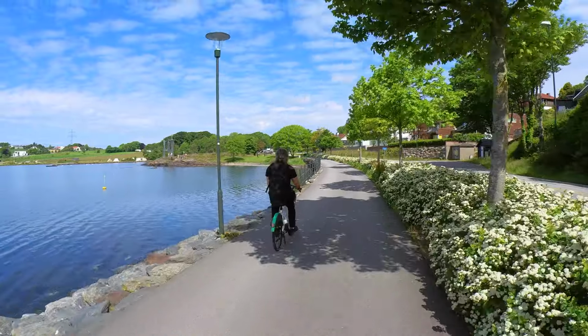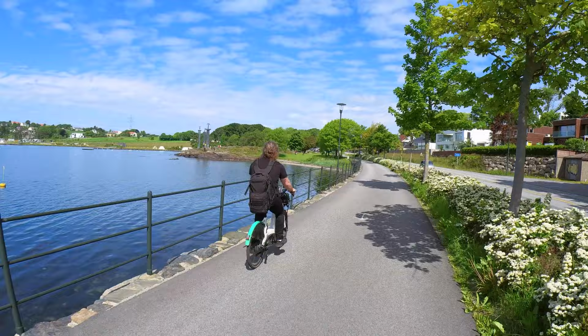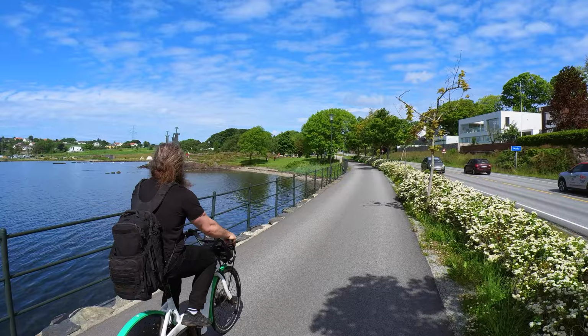If you head back towards town, though, you can see one of Norway's most spectacular monuments, unveiled in 1983. Sverd i fjell, swords in rock.